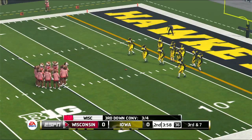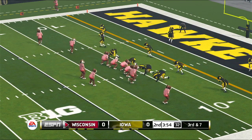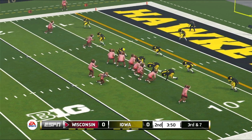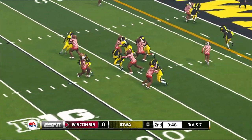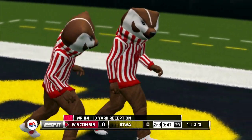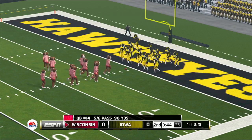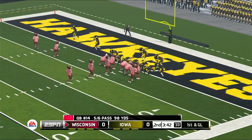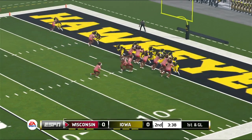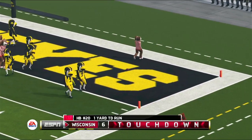Here's the eighth play of the series. Nice catch there before he stepped out of bounds. That's good for first down, and they've got their eyes on that goal line. First and goal. They put everyone up on the line. And he has it on the corner. Touchdown, Badgers.